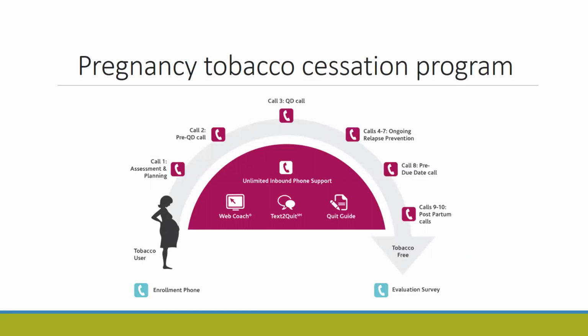Next, we have our pregnancy tobacco cessation program, and this is an intensive 10-call program for pregnant tobacco users. And in sum, this intensive behavioral support is really tailored to the unique needs of pregnancy and includes postpartum contact to help prevent relapse as well. And so access to web coach, text to quit, the quit guide, and unlimited inbound phone support.